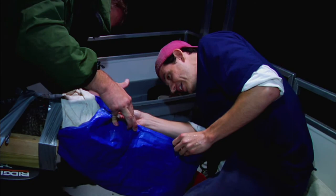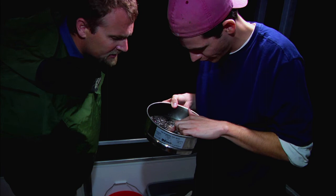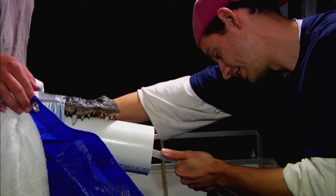The most frequent thing we find is blue crab parts. We've also found crayfish. We found shrimp. Lots of tiny little fish, which was surprising. I was expecting to find them eating big fish, like, you know, a gar or a snook or something of that nature. We've also found turtle parts, other alligators. And one of the most interesting things we found was pond apple seeds.